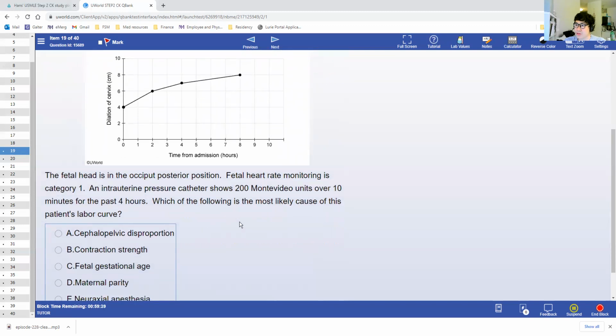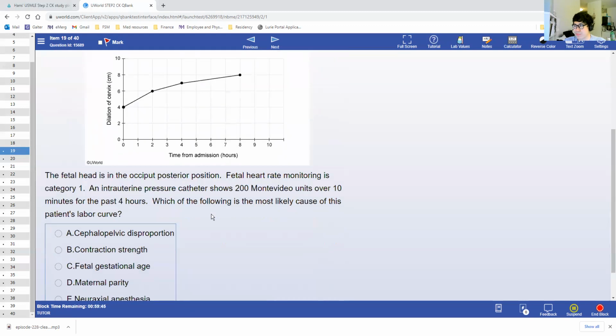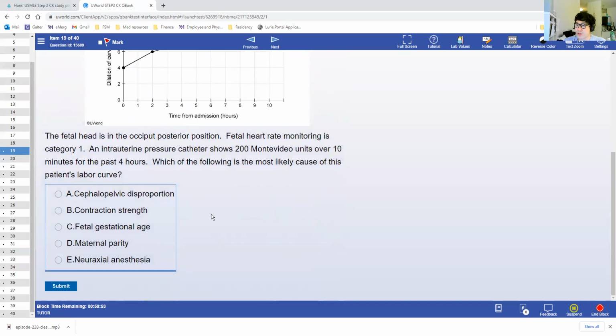So this has nothing to do with the cervix is not really even open yet. She's having contractions, but that's not really the main point here. Main point is that her cervix is not dilating fast enough. Mostly the cause of that's going to be oh right, I forgot this part.